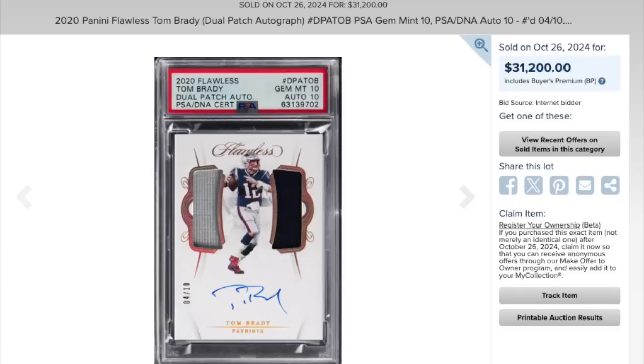$31,200. This is the third ever sale of a PSA 10. The previous ones were in 2021 and 2022. This exact card, same serial number and all, actually sold in early 2022, so almost 3 years ago, for $60,000 on the nose. So the card's lost about half its value over the course of the last 3 years. It is a PSA Pop 3.